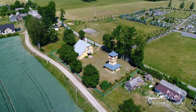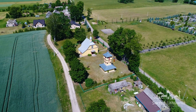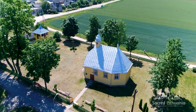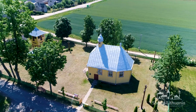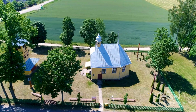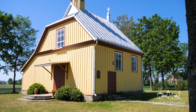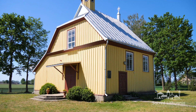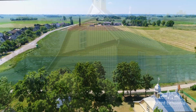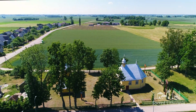The wooden chapel of Margininkai village was built around 1866 and 1871. The feasts of St. George, the Most Blessed Virgin Mary of the Scapular, and the angel guardians were celebrated there. In 1923, parish rights were granted to Margininkai. Thus, in 1924, the chapel was renovated and remodeled into a church.